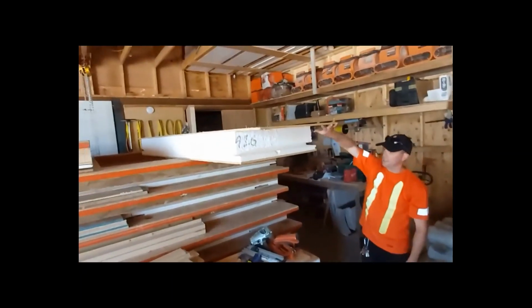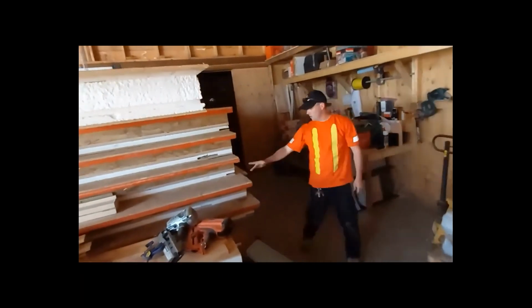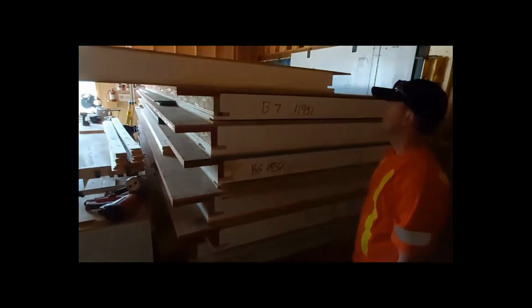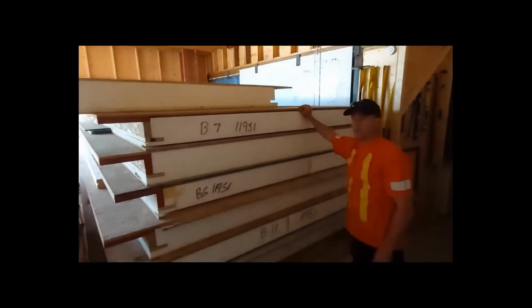Each end is like this, where it's notched out. And then if you look from the end here, we fit a beam with LSLs and plywood inside, and this is going to sit on our beam. So this is pretty much skinning the whole building just to keep it insulated and better our value.